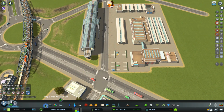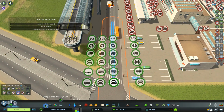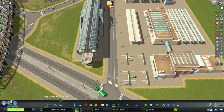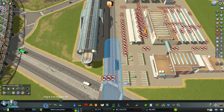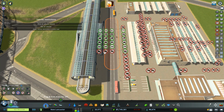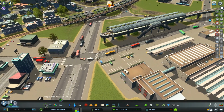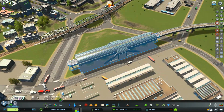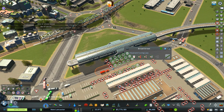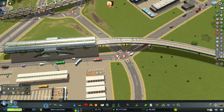I'm going to put on some restrictions. So I believe this is normal cars. So I don't want cars to go down there. And I should not have done it right in the corner there because I don't know if that's going to cause an issue. Okay. Yeah, I don't mind trucks using it as a cut through. You know what? Why does it matter? We'll get this to be a yield.